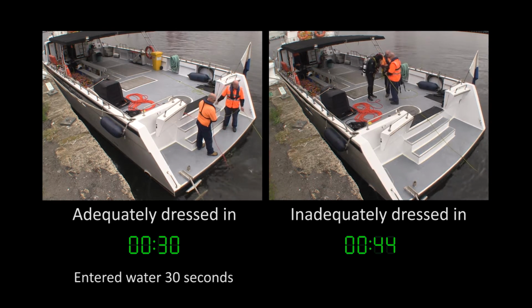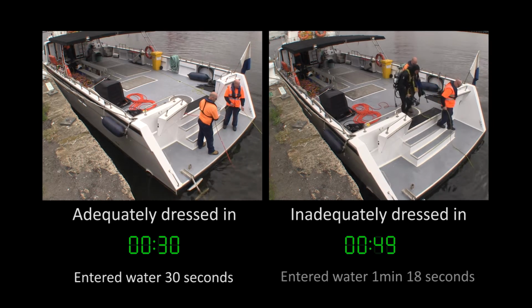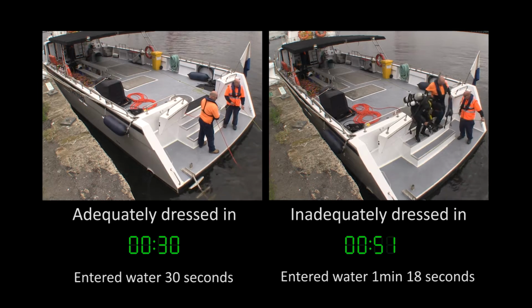The standby diver must be practiced and experienced because the dive team depends on them. Come on, get the standby in the water!